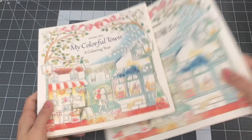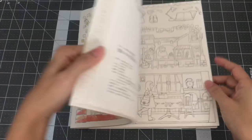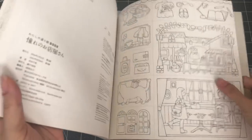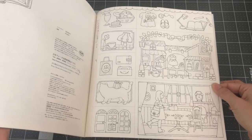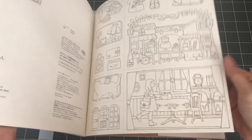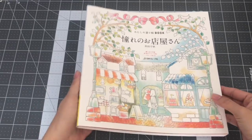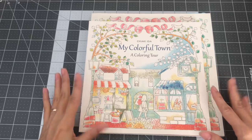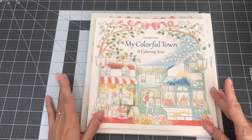And the difference between the two is that in the Japanese coloring book, at the end, where you also see the town, it also comes with little postcards and note cards to cut out if you wanted to. So that's pretty much the only difference besides the size and the cards in the back. So this is the My Colorful Town, A Coloring Tour by Chiaki Ida.